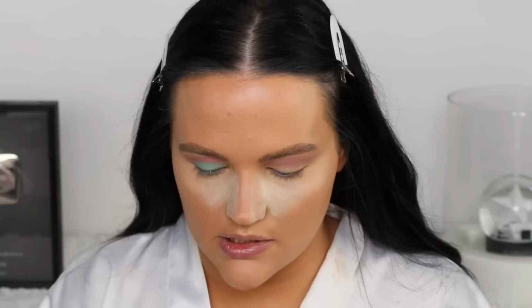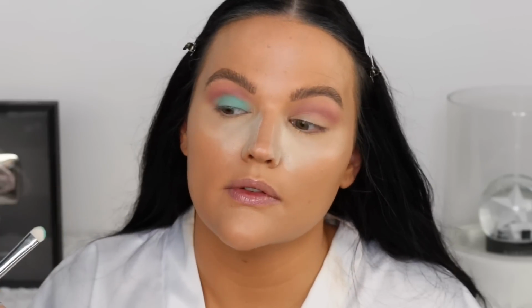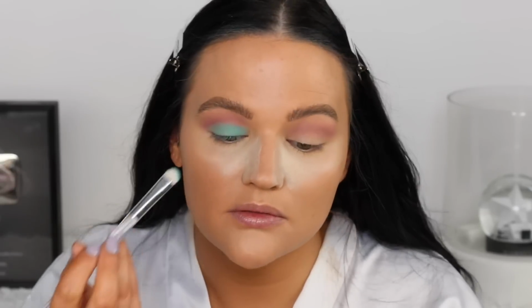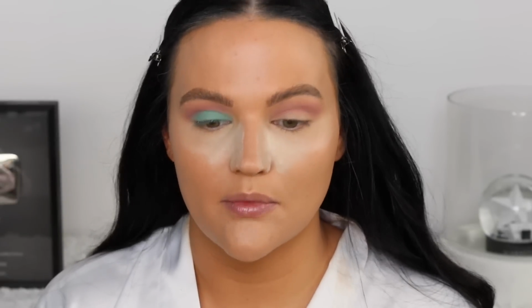A bunch of you wanted to see me use this color. I love that. That was so easy to work with. Wow. That just glided on and blended itself. I love this color. My camera's making me look orange. I swear I'm not orange.